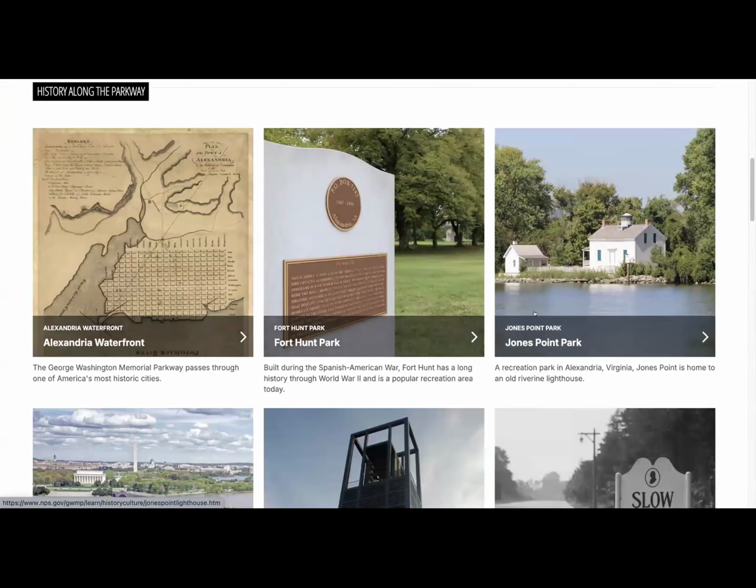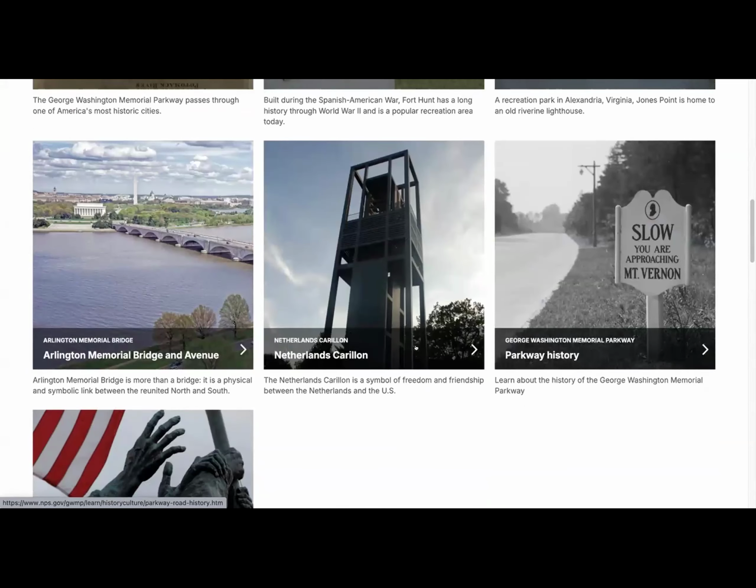So if you want to learn more about any of these different parks, like Parkway history, Arlington Memorial Bridge, Avenue, the Carillon, Netherlands Carillon. Never heard of that. Yeah, that's interesting too. Oh, Clara Barton. We've talked about that before. LBJ Memorial Grove on the Potomac. Wow. Lots of great things.